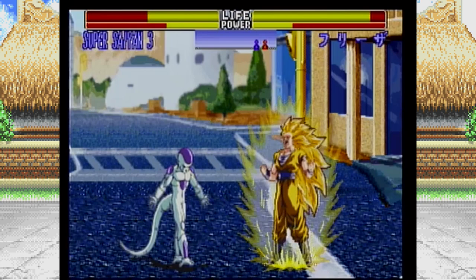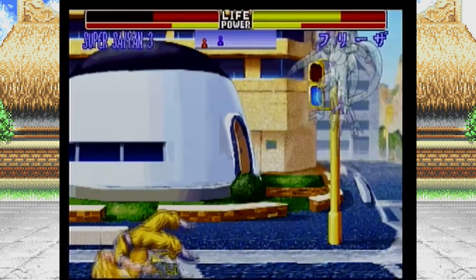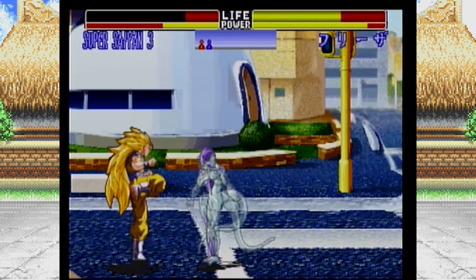Special moves chain together quickly, and if you don't know how to recover from getting knocked down, you'll get hit on the ground over and over again until the match is over. At first, this will get frustrating as you're getting used to the game, but once you get the hang of things, it becomes very clear that this is the apex of the Super Butōden series.